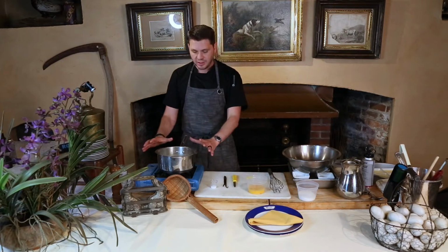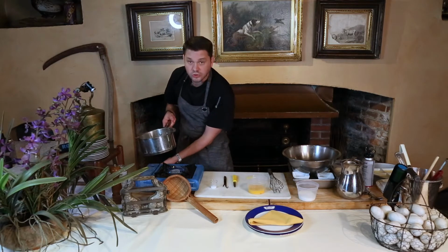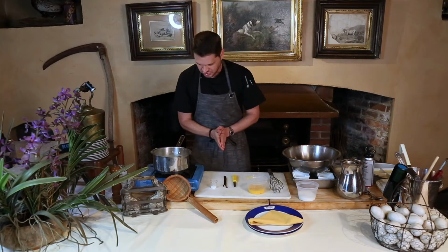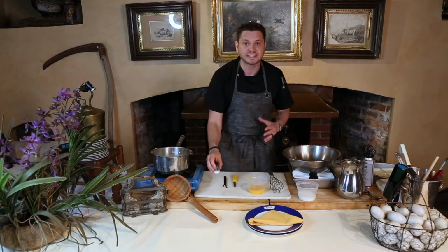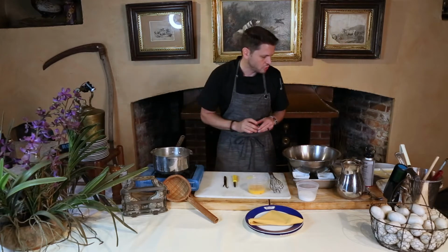So the half and half, I got some half and half. I'm starting to warm it up, and I just want to scald it, that's a fancy culinary term for saying get it hot and just have it start to come up to a boil. I'm going to add a couple things to this half and half as it starts to heat. I have just a little bit of salt. Salt's going to go right in.